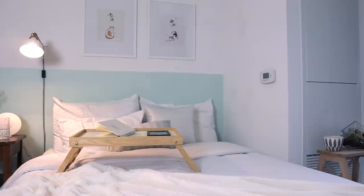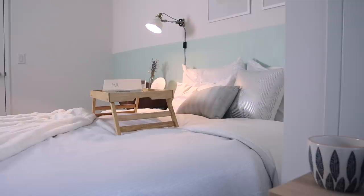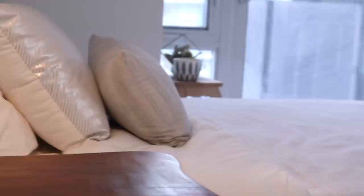Another thing that I learned is that styling a bed is actually quite difficult. Designers like to have 6 pillows on a bed for it to look properly styled and established. But man, that's a lot of useless pillows. Anyways, it feels good to be done with this makeover.